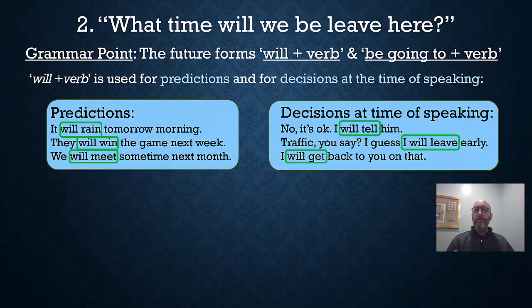Another way we use the will plus verb form is for decisions at the time of speaking. So decisions that you make while you are talking to someone. So things like, no, it's okay, I will tell him. Or traffic, you say? I guess I will leave early. And I will get back to you on that. So these are sentences that someone would say without planning to say them. They would happen in real time while talking to someone, and in that case we can use this will plus verb.